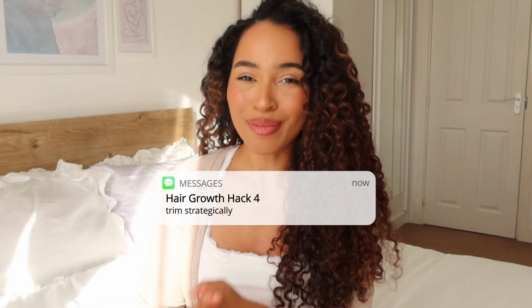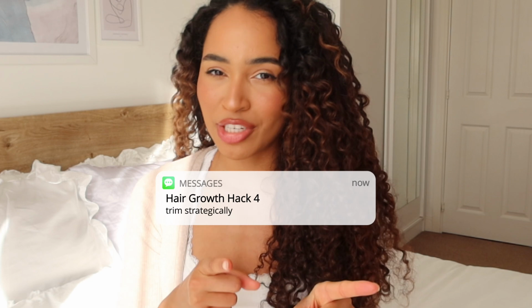Hair growth hack number 4: trim strategically. I used to be so scared to trim my hair because I thought that it was just going to undo all of my progress, but that couldn't be farther from the truth. Trust me, trimming your dead ends helps you to retain length in the long run.